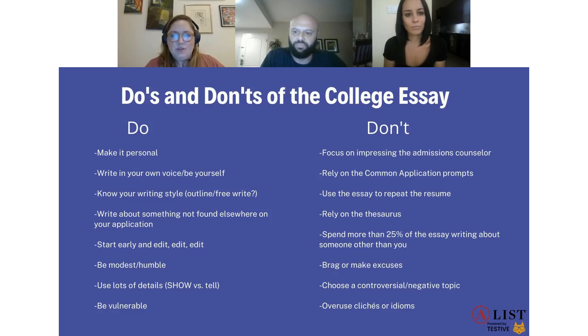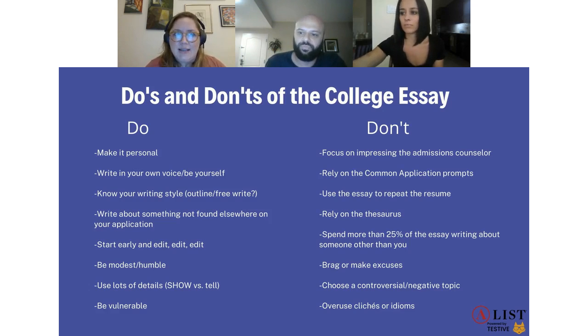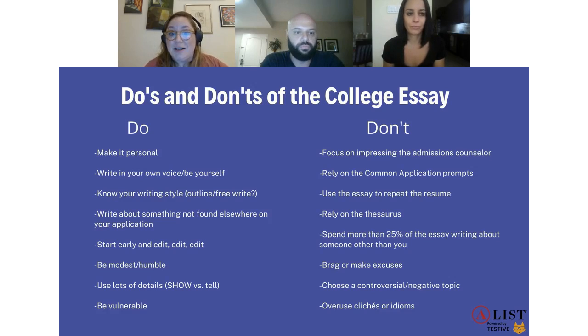There are a couple more don'ts here. In general, I think don'ts are not a great place to start when you're writing an essay, but when you're starting to polish things up and get towards the end, that's when you can approach your essays as an editor. Put on your admissions officer hat and think, okay, am I doing any of these things? Am I bragging or making excuses here? Am I overusing cliches or idioms? And if I am, are they purposeful? Do I want to be using them? Do I think there's a good reason for them? Because if you think there is, then I think that's fine. It should just come from you, right?